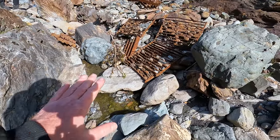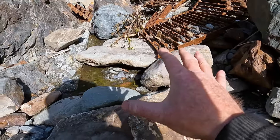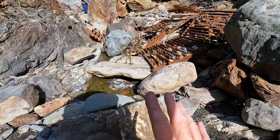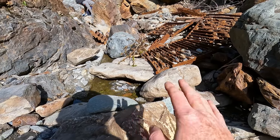Now, where we left this off last year, if you haven't seen that video, go back and check it out. We found an illegal ground sluice, a sluice that was built right into the bedrock from miners in the past. Not allowed here in BC. You're not allowed to modify the creek bed. So that's why I call it an illegal ground sluice. We started clearing it out and removing everything.